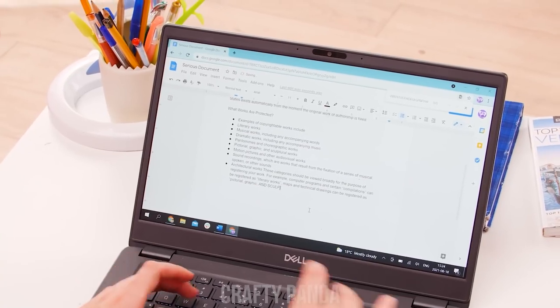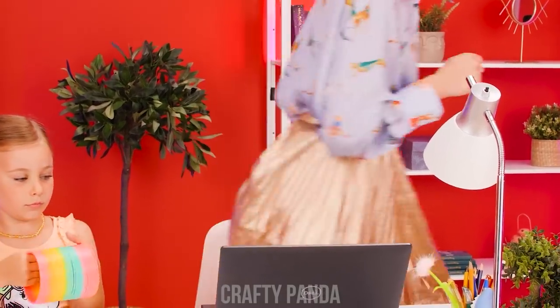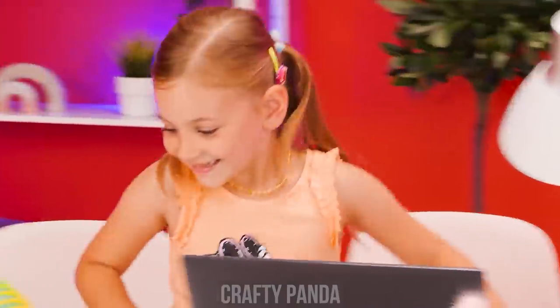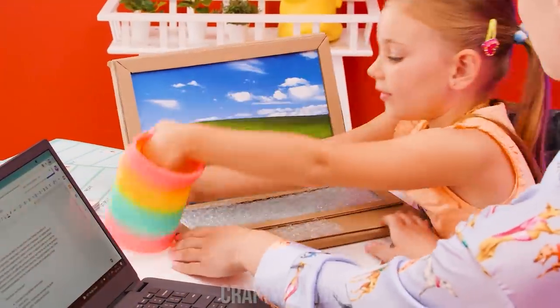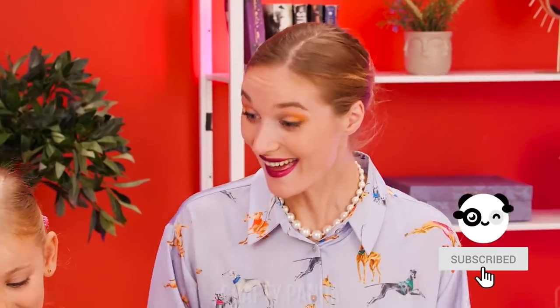Working from home can be difficult! Especially when you have a kid! I'll be back in a minute! I can work too! Oh boy! Huh? Oh... I have an idea. Look what I have for you! It's a fake computer! With a bubble wrap keyboard! Perfect for the little ones!